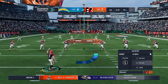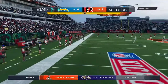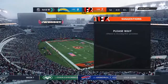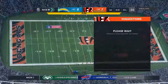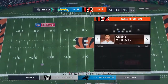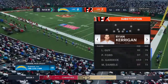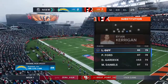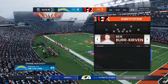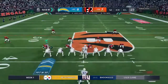Greg Zuerlein. Now after the touchdown, it's Zuerlein. He'll kick it away. And they're going to mark that where it went out of bounds, so really good starting field position up past the 40-yard line. Chargers in good field position to start out.